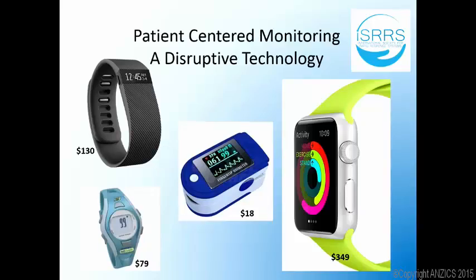I'm going to skip over that one. But I think we're about to undergo a sea change in the technology of a hospital that's going to be patient-centered. These are all devices that continuously monitor patients one way or another. And look at the price tags on these things. It's ridiculous. And I foresee patients coming into the hospital.